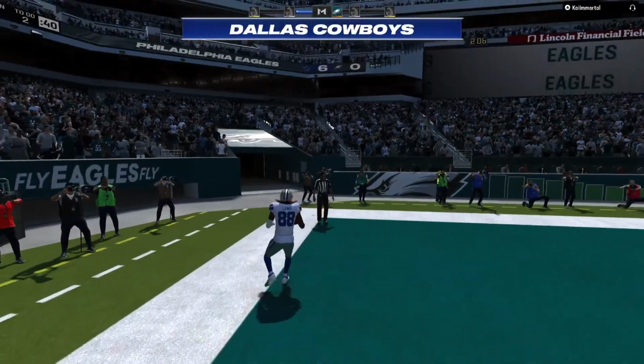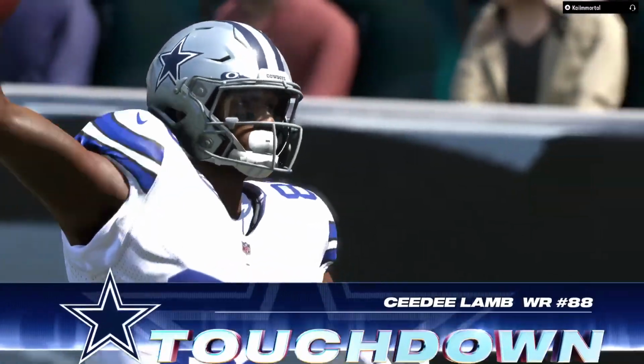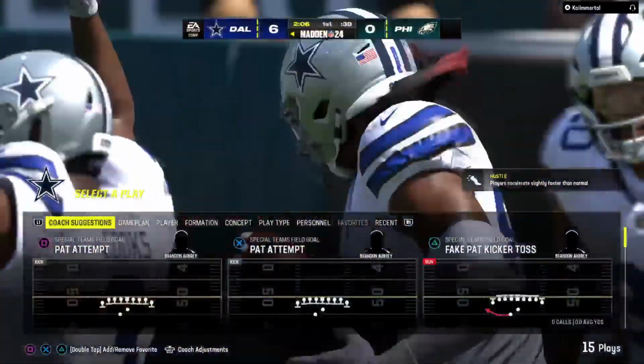He's got it. Touchdown. Dak Prescott with a connection to CeeDee Lamb. And the Cowboys will jump on top with the game's first score here this afternoon.